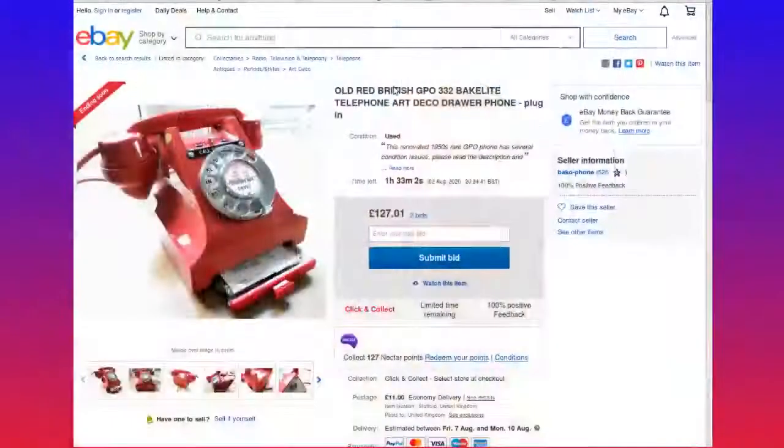Christopher 2000 says he thinks it's weird that GPO and Ericsson phones are popping up in antique shops in Australia. Yeah, I think it's weird as well, Chris, that they're popping up there. I wonder if a container load's gone out there, and somebody's trying to make money by shipping a container load out there. It's a bit like certain European ones and that pop up here all the time, like this.